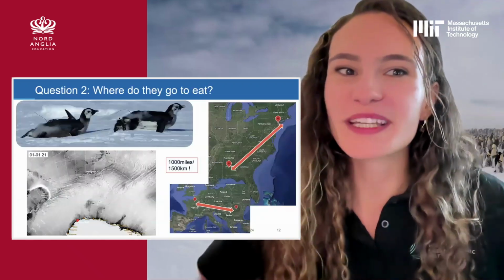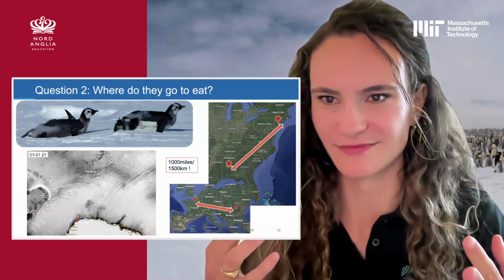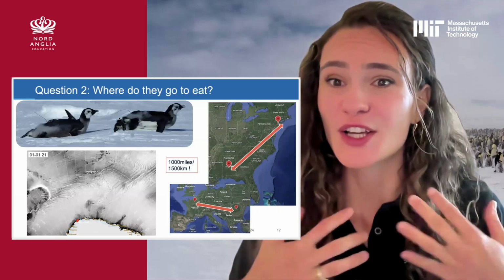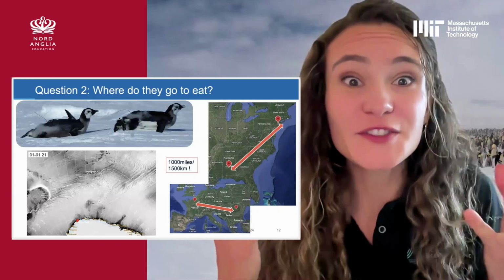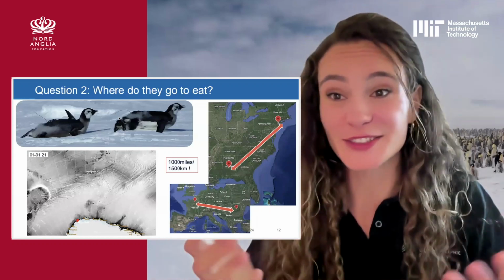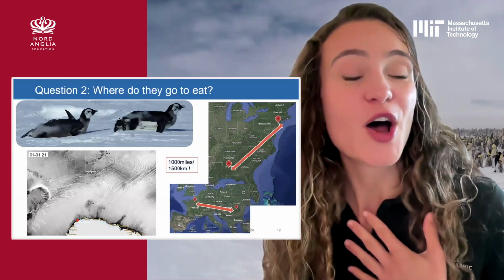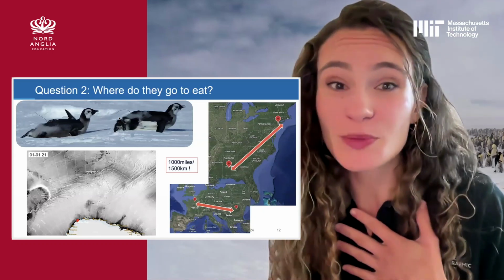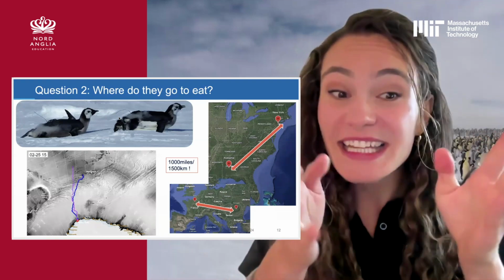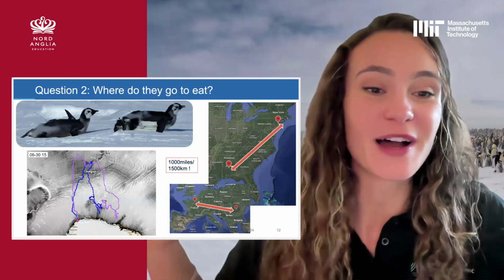All right, now that we can recognize our penguins, we want to know, where do they go out to eat? Penguins usually eat krill, fish, and squid. So if we want to know where the good food is in the Southern Ocean, we can just let Emily and Jack tell us where the good snacks are. And to do that, we put little GPS trackers on their back that enable us to follow them during their adventures. And here you can see real tracks of Emily and Jack swimming all around the Southern Ocean.